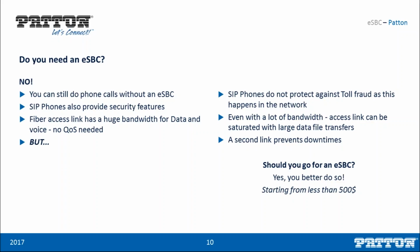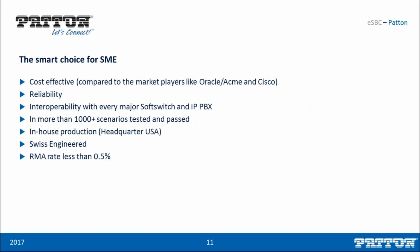Yeah, you're correct. It's much easier to implement a low-cost device in your network for $500 than to possibly ignore the issue and then down the road have huge bills that could cripple a small startup business, which nobody wants. We want to promote business. So the SBC is the smart choice for the SME.